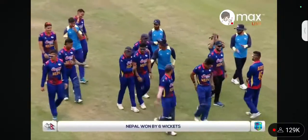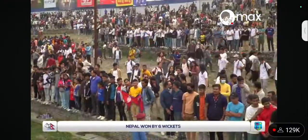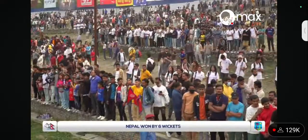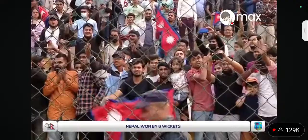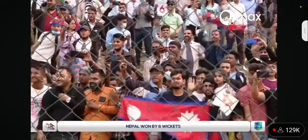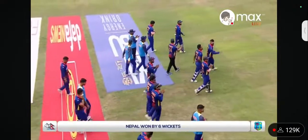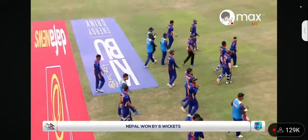Absolutely. And a World Cup doesn't come every now and then for Nepal. We've had to wait 10 long years to get into the World Cup again. We did it the first time in 2014. We've got that opportunity after 10 years now. Beautiful Nepali flag waving. And this team has done well enough.